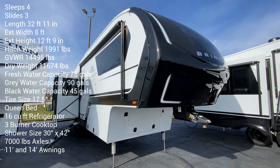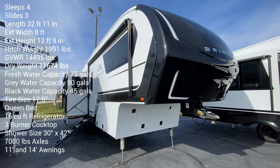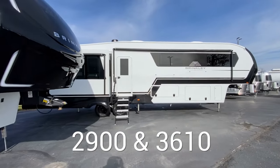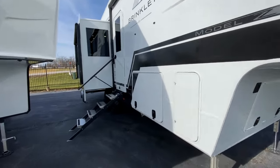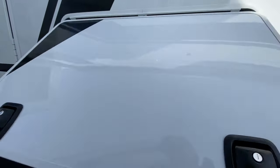Check it out, 2024 Brinkley. This is a Model Z 2900, and we also have a 3610. So both of these are available. If you're watching one, check out the other. And we're at Bill Thomas Camper, Wentzville, Missouri.